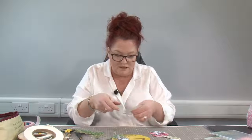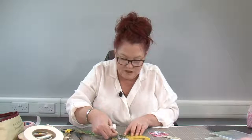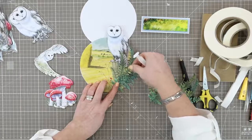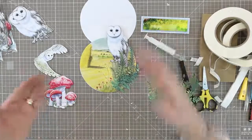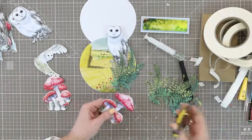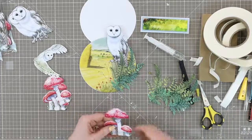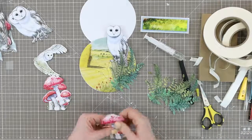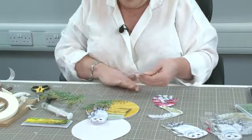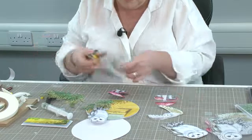That's really nice. So now I've got one tuck behind and this one's going to go in front like so. So I'm building up that definition, that difference. Now I'm going to head over to my toadstool. Again, what I like to do is put a little bit of shape in something, and then I can actually see where I want to add those extra elements.